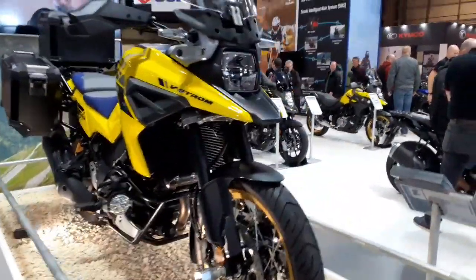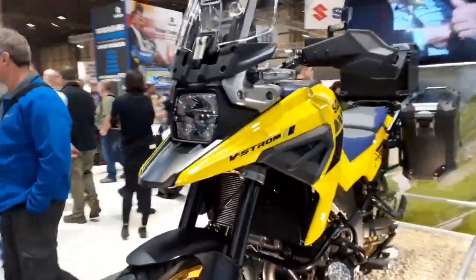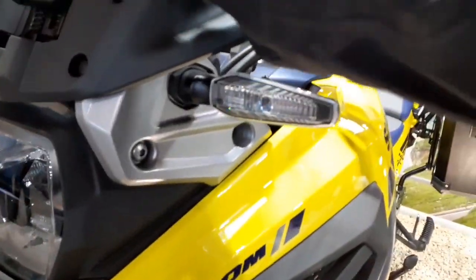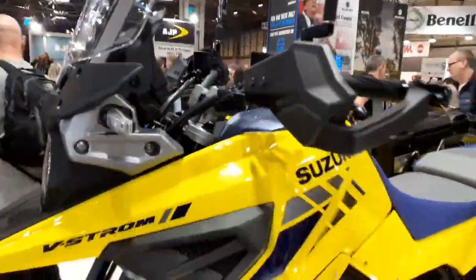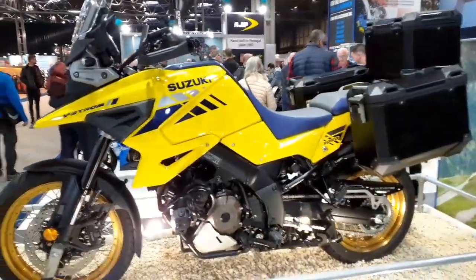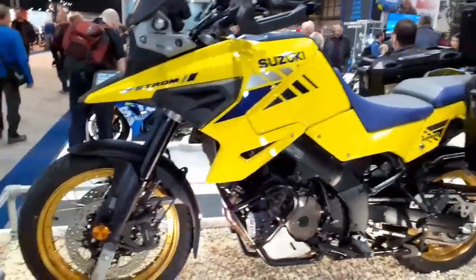to expect. So new headlight, looks good. New height adjustable screen. Odd that they've got the adjuster on the front, hardly conducive to changing it as you ride, but one of those things. Yeah, I quite like that.